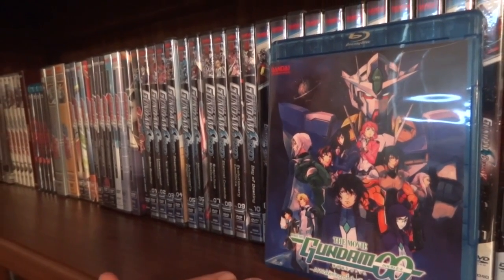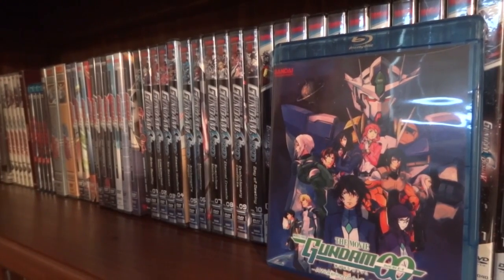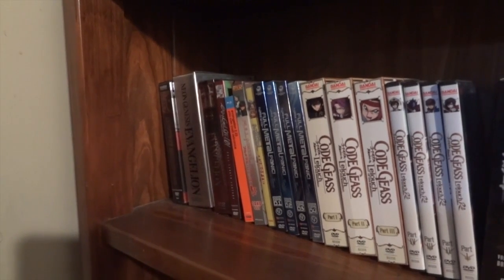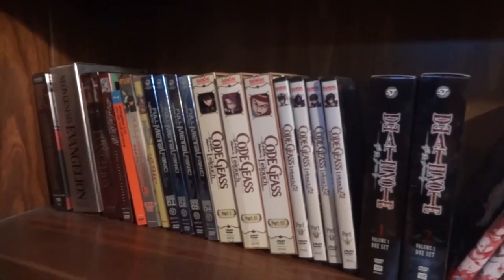Also, since it's on Blu-ray, it looks friggin' awesome. It's also got some battles that will literally give you some seizures. We're talking Porygon seizures here. And now we come to the final part of the anime collection, the bottom shelf here, where there's just a lot of miscellaneous shows, but all really good stuff.